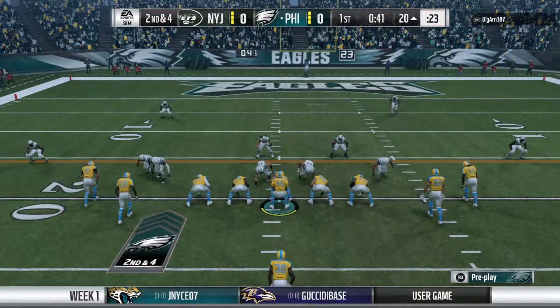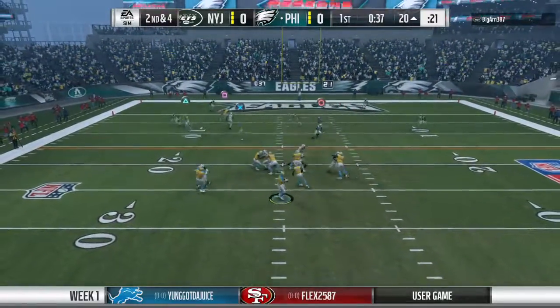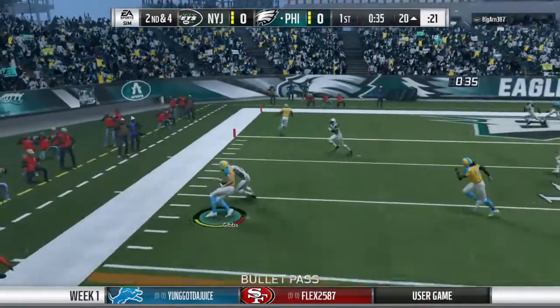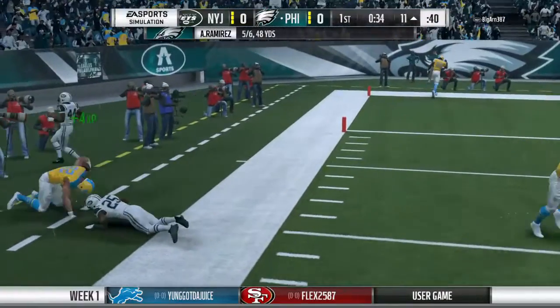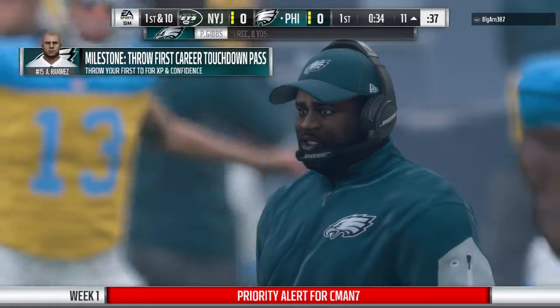Possible run anticipation here as the D-line sandwiches together. Ramirez now looking to throw on second down. Throwing left side here, and it's complete. It's an 8-yard pickup and leads to a new set of downs.